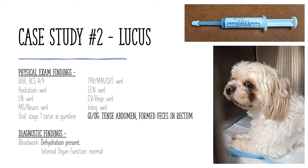The real issue was when we took a look at his GI urogenital area. His abdomen was found to be tense, and the doctor found formed feces in his rectum. Diagnostic findings showed that his blood work presented with dehydration, and his internal organ function was normal.